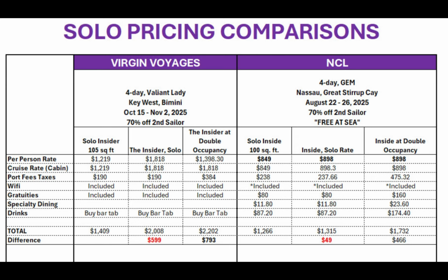So here again, like I said, this is our Solo Insider. Our total is $1,409. If we wanted to move to a Solo Inside, that's $2,008 total. And our difference between the Solo Inside and the regular interior cabin is going to be $599. And to me, I think that's the biggest difference.